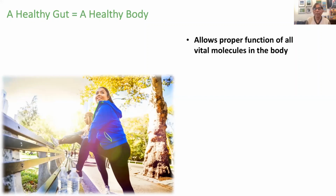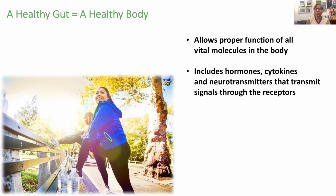Yes. And so it allows proper function of all the vital molecules in the body because every molecule needs nutrients, correct? Yes, that's right. And help me understand this. It includes hormones, cytokines, neurotransmitters that transmit signals through the receptors. So do probiotics help facilitate enhanced function of the receptors in our body? Yes, because all those things require nutrients for protection. Suppose you have a receptor and your body has a lot of oxidative stress and inflammation. So the receptor is not going to work.